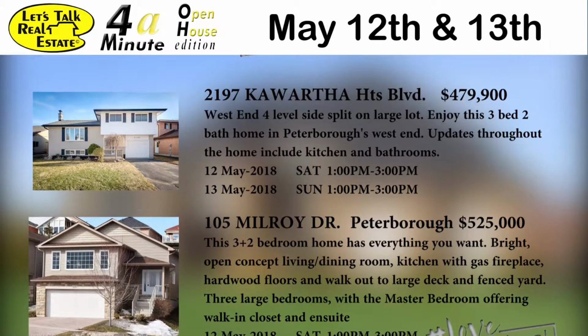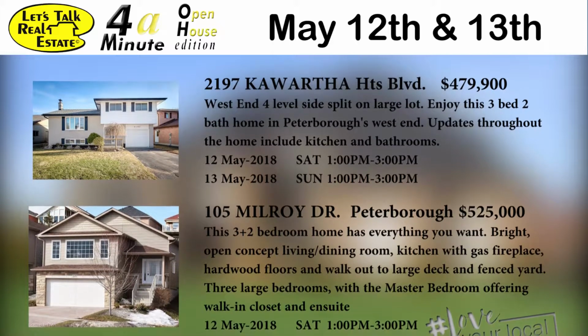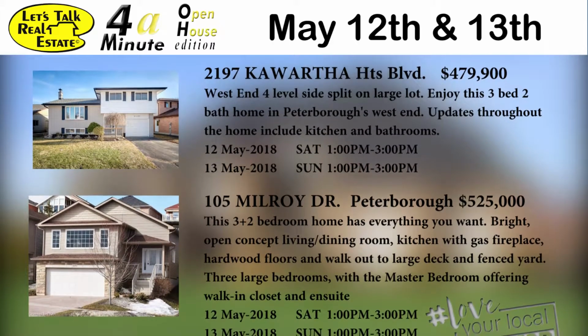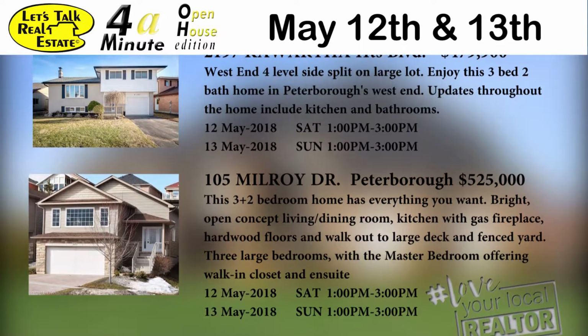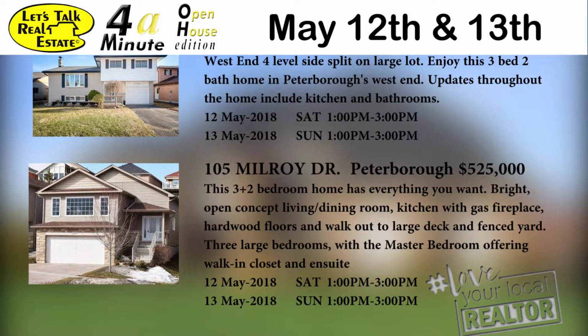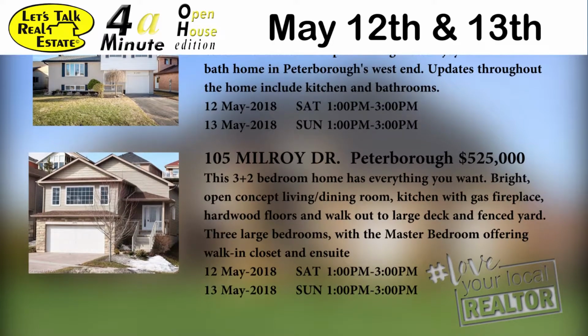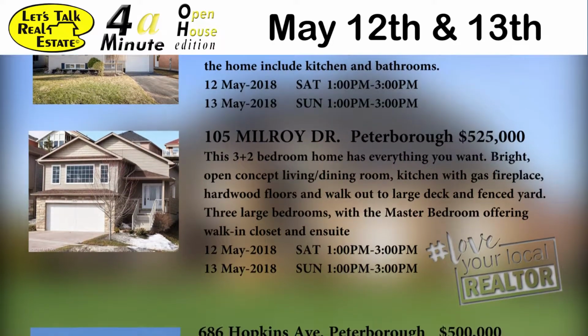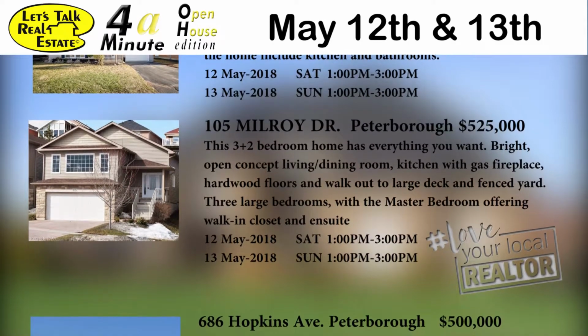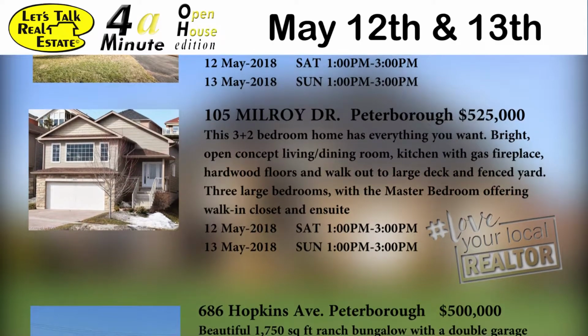105 Milroy Drive in Peterborough is offered at $525,000, and this is a 3+2 bedroom home, and it has everything you could want in a home. It's bright open concept, living dining room, kitchen with gas fireplace, hardwood floors, and a walkout to a large deck and fenced yard. There's 3 bedrooms with a master bedroom offering a walk-in closet and ensuite on the main floor, plus 2 more bedrooms and a den downstairs.